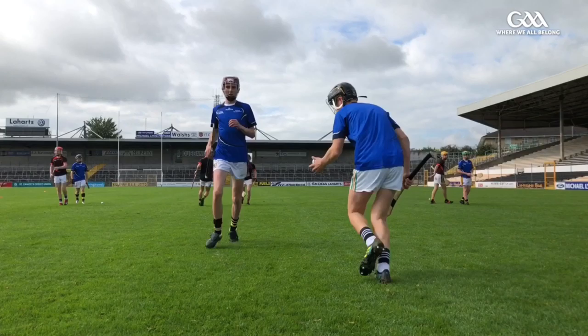So remember, the game is what we are all about. Players join hurling clubs to play the game. However, we cannot play the game without the skills, so it's about getting the balance in your coaching sessions between developing skills and playing games. But remember, if your full session is all a game, that's a good session.